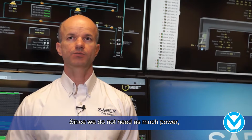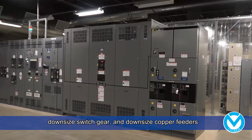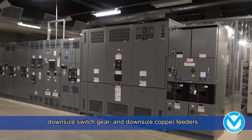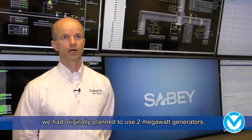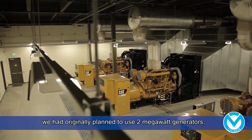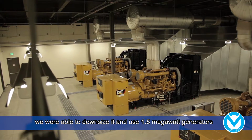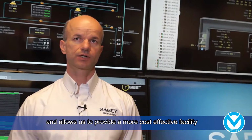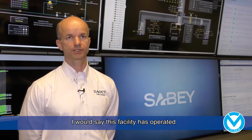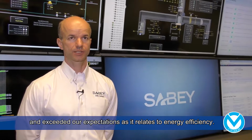Since we don't need as much power, even in our worst circumstances for cooling, we're actually able to downsize generators, downsize switchgear, downsize copper feeders, and spend less money when we're building our data centers. For example, here, we originally planned to use 2 megawatt generators. Instead, we were able to downsize to 1.5 megawatt generators, which saved us money and allows us to provide a more cost-effective facility for our customers.